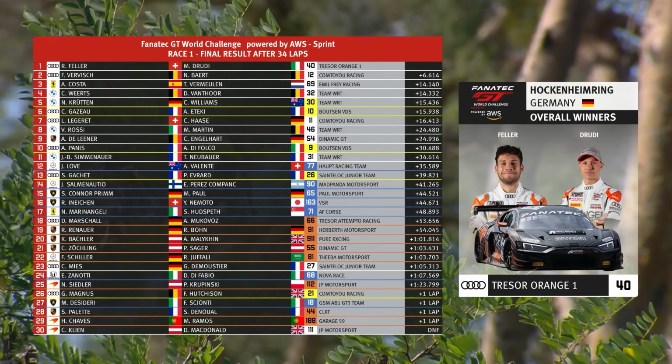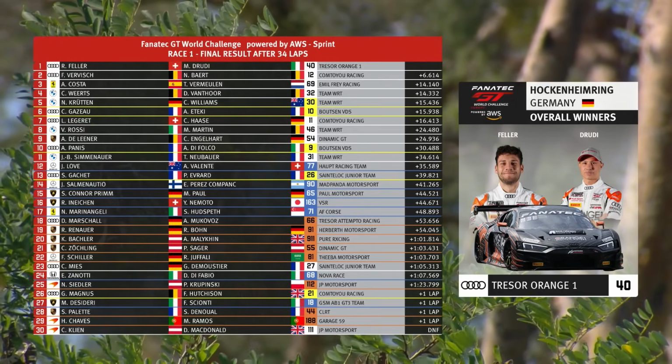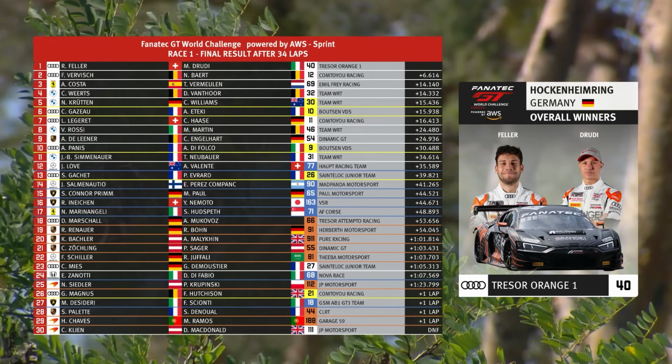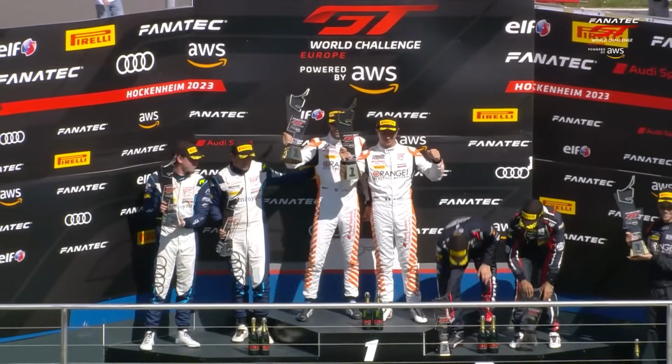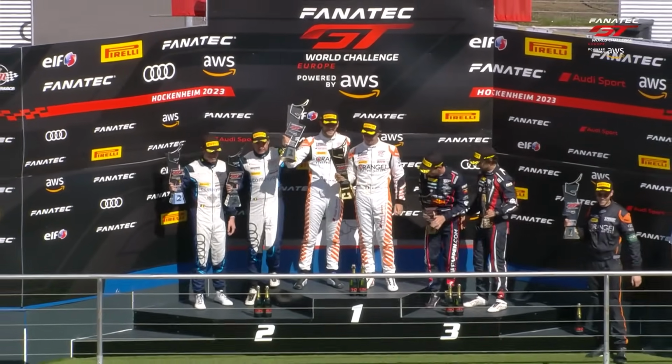8th, Valentino Rossi and Maxime Martin, ahead of Adrian Delina and Christian Engelhardt. Top 10 rounded out by Aurelian Panis and Alberto Di Folco. Trophies in the air, two very happy drivers. Not only the win, but also the points.